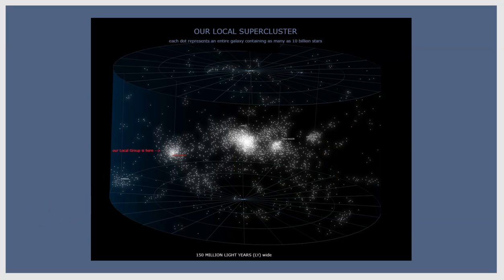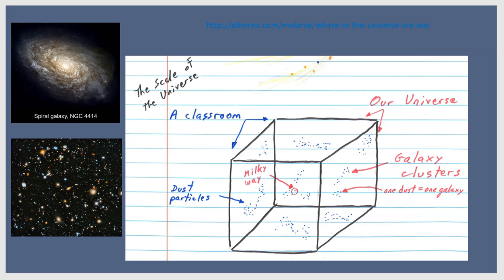Again, the estimates are hundreds of billions of galaxies in our universe. To get a sense of that scale, we'll use this analogy. Consider this cube here. Let's imagine this whole cube represents our entire universe. Each of the little spots would be one galaxy, and a bunch of spots would be a cluster of galaxies. But now let's make the analogy that the cube is also the size of a classroom, and the little spots are dust particles. So in the size of a classroom, galaxies would be the size of little dust particles. A classroom can be the environment for a lot of dust particles, just as our entire universe is the home to hundreds of billions of galaxies.